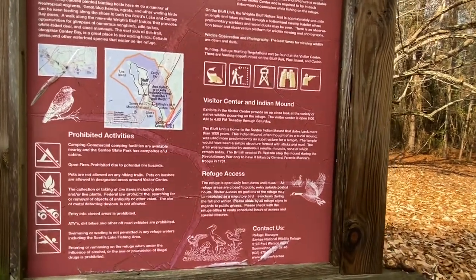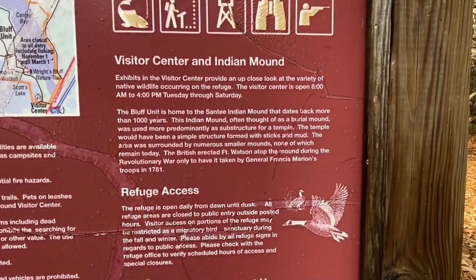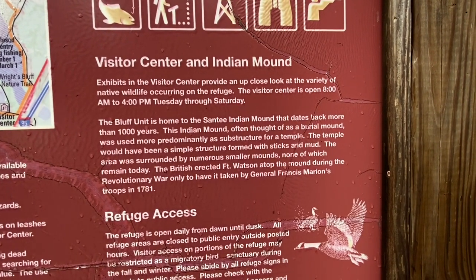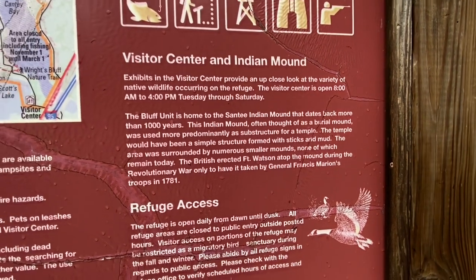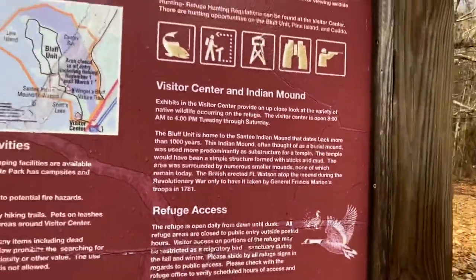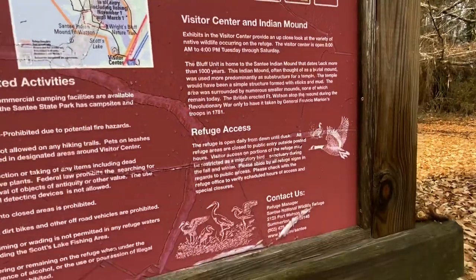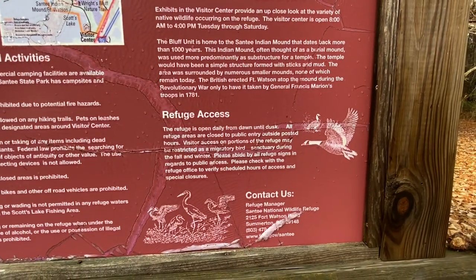And then there's an Indian mound over there. And it said it dates back more than 1,000 years. The Indian mound, often thought of as a burial mound, was used more predominantly as a substructure for a temple. The temple would have been a simple structure formed with sticks and mud. The area was surrounded by numerous smaller mounds, none of which remain today. The British erected Fort Watson atop the mound during the Revolutionary War, only to have it taken by General Francis Marion's troops in 1781. So there's a little bit of history for you. And the refuge is open from dawn to dusk every day.